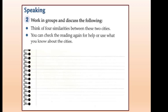In addition to that, use linking words such as both, similar, the same as, for similarities, and for contrast, but, whereas, on the other hand, nevertheless, although. These are very important keywords or linking words while you are writing.